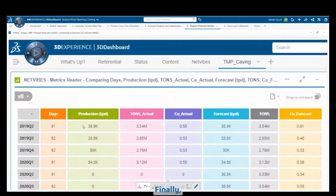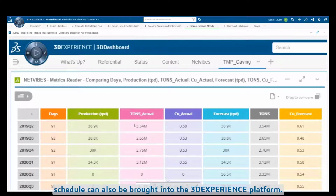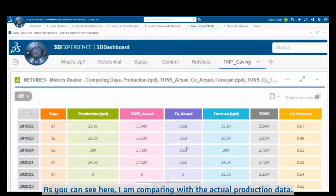Finally, detailed result of this production schedule also can be brought into the 3D Experience platform, as you can see in here, and comparing with the actual production data.